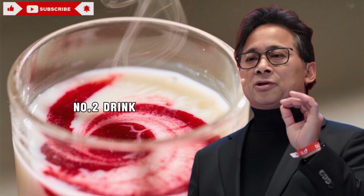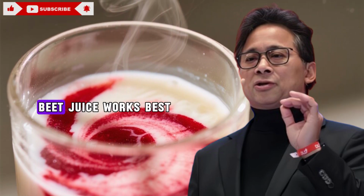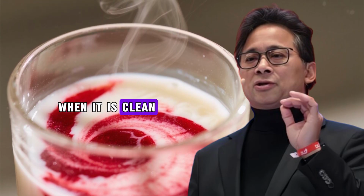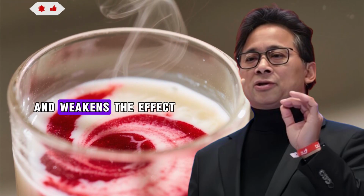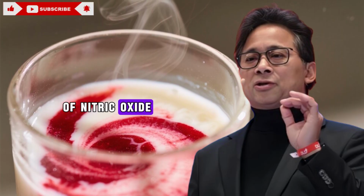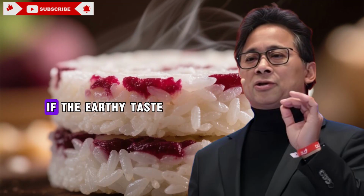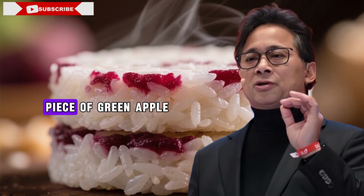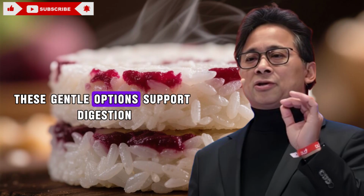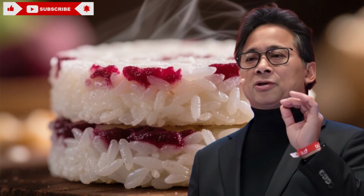Number two, drink it pure. No sugar, honey, or sweeteners. Beet juice works best when it is clean. Adding sugar or even natural sweeteners spikes blood glucose and weakens the effect of nitric oxide. Your body absorbs nutrients more efficiently when the flavor is natural. If the earthy taste feels too strong, blend with cucumber, celery, or a small piece of green apple. These gentle options support digestion without canceling out the benefits of beet juice.